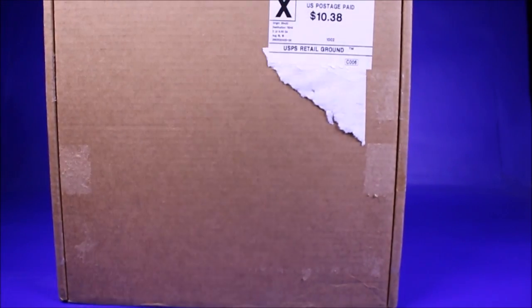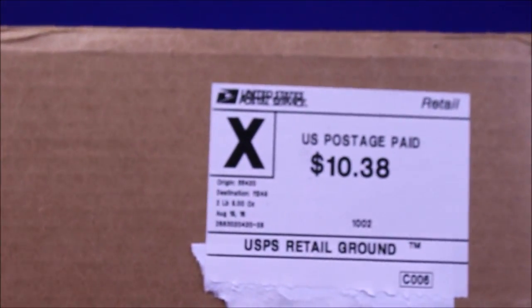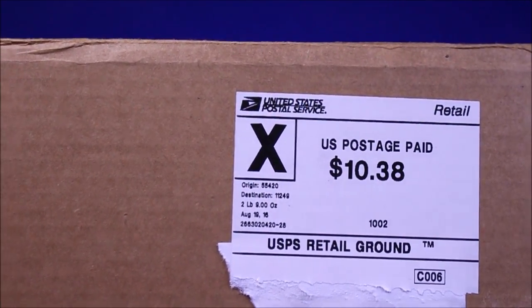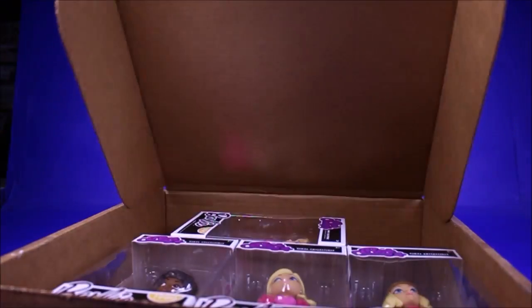So I almost feel bad for the seller because I paid $11 of shipping for this lot, and look at that, they paid $10.78 to ship it to me. So after eBay fees, I think they lost money on this lot. But let's open it up.